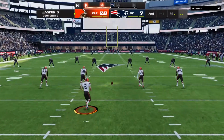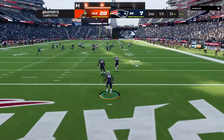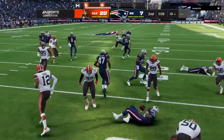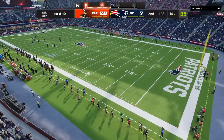So with the missed PAT in his rearview mirror, he goes back out to kick this one off. Taylor now from the end zone. And he's probably realizing he should have stayed in the end zone as he can only muster a return to the 14-yard line.